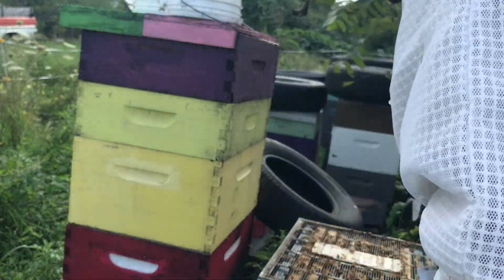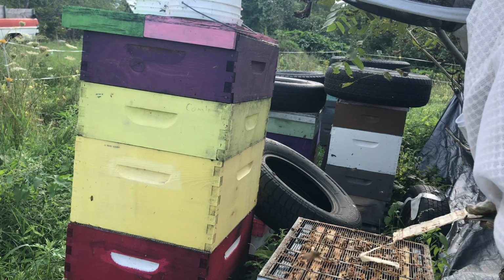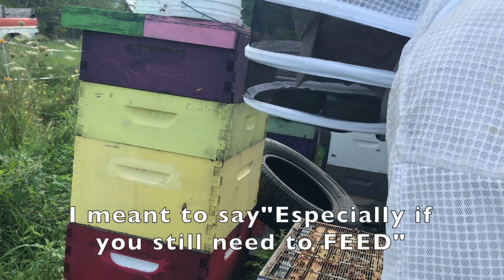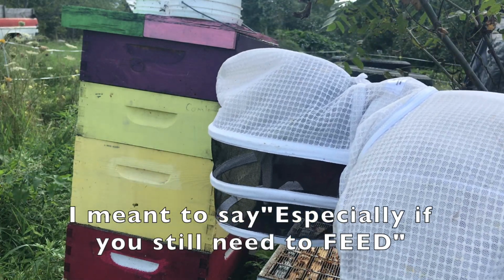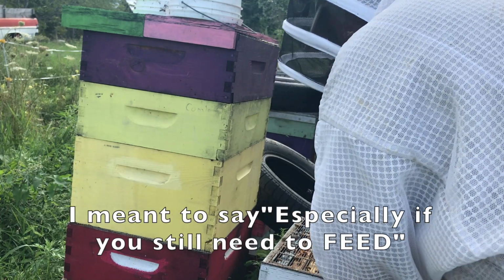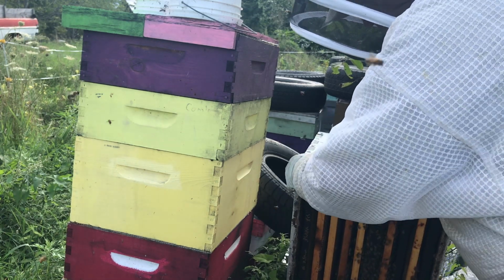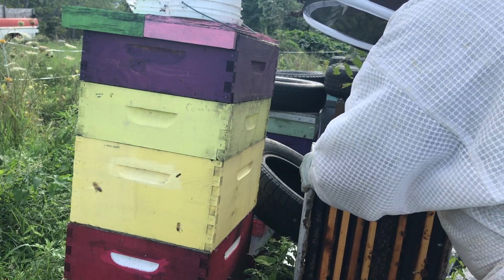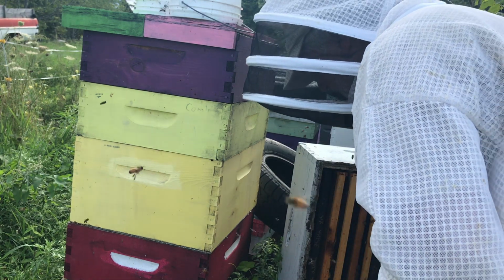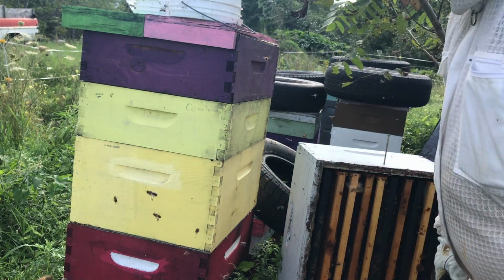So it's important, if you're going to do a Formic Pro treatment, you get it done now, because especially if you find that you're still going to need to treat, you're going to have to leave yourself time. Right now there are 30 days or so that we can still feed in Maine and have the bees be able to cure that honey. They can cure the honey up until roughly the 10th of October. And here we are now, the 11th of September.